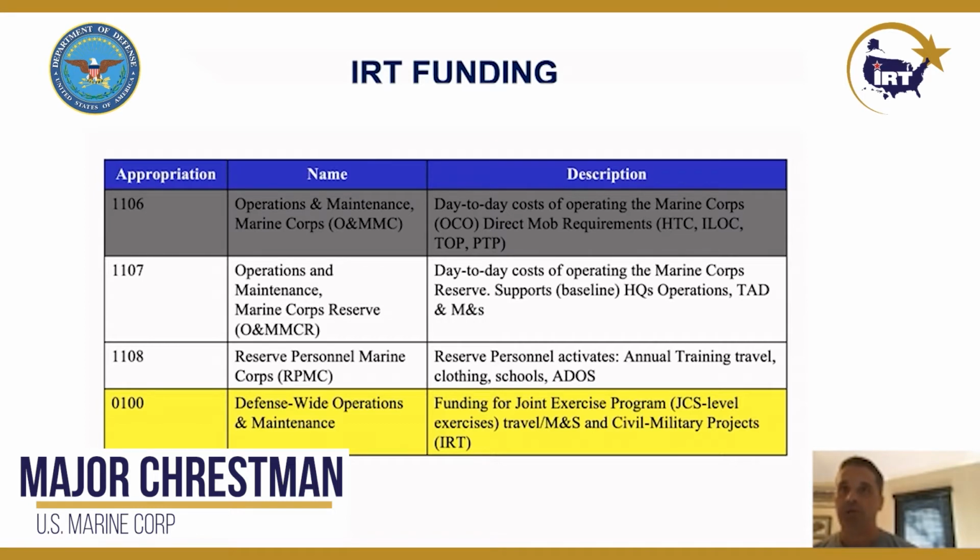So kind of 10,000 foot level view, those are the different appropriations that we typically deal with. 1106, 1107. 1108 is reserve participation, so your AT dollars. Normally when you go on ADOS, you're using 1108 funds. And the IRT is essentially a separate appropriation. It's 0100 funding. It also covers JCS level exercises, but it covers civil military projects, of which the IRT program is a part.